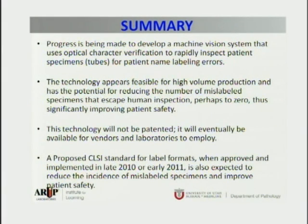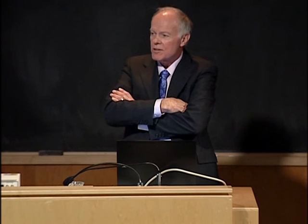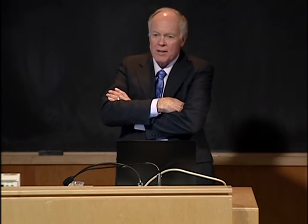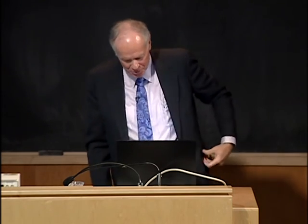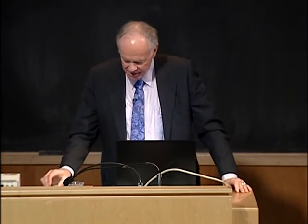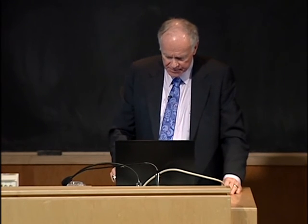And then finally, what is going to help us in the mislabeled specimen arena as well is that there is a CLSI standard that's going to be coming out in April on specimen label formats, which is going to, amazingly enough, have all of our labels look the same. They'll all have the same fonts and font sizes and formats, patient name in the top left corner. Everybody's going to hold the tube the same way, stopper in your left hand, tube reads left to right, and so on and so forth. Amazing that we've never done that in our industry. So that is coming this year.